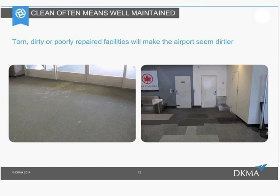Same thing with your maintenance. If your facilities are being patched up with duct tape or other temporary materials, that doesn't give the impression that the airport is doing its best to manage the facilities and to keep them up to what passenger expectations would be. When you have very visible patchwork done in your maintenance in your terminal, from a passenger perspective, it just seems like it's a bit run down and a bit old and not very nice.